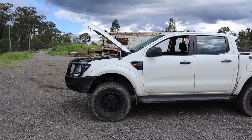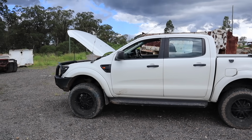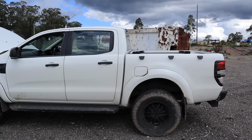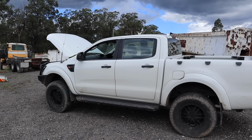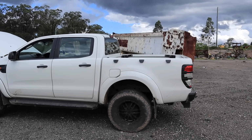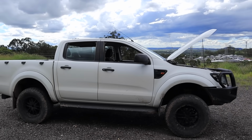So all in all, it has been a pretty reliable car over the years. I must say that I drive my car pretty hard. It gets used for work purposes, so I'm constantly going on construction sites, new subdivisions, and all sorts of off-road driving. So it does get more of a beating than your standard Ford Ranger would. So that's about a wrap up for this video.